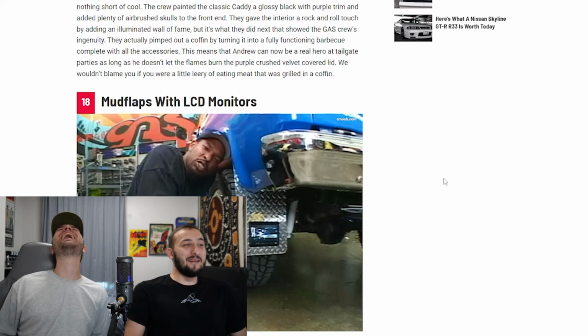Number 18, mud flaps with LCD monitors. What's the point? I mean, who's benefiting from that? The people behind you, right? Honestly, I read this whole thing just to understand why they did it, and I still don't really get why they put LCD screens on the back of his mud flaps. That's absurd, but that's for us, yeah. I can watch a show while I'm driving behind this guy. You know what I'm saying? Not that I would ever think about that. You should probably just be looking at the road.